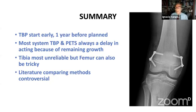So in summary, if you're going to use tension band plating, the advice would be to start early rather than late. And probably it's not the ideal system when you are short on time. It's important to keep in mind that, at least from what we see in the literature, most systems, TBP, PETS, and even percutaneous epiphysiodesis, have some delay in acting. So you cannot count from day one.